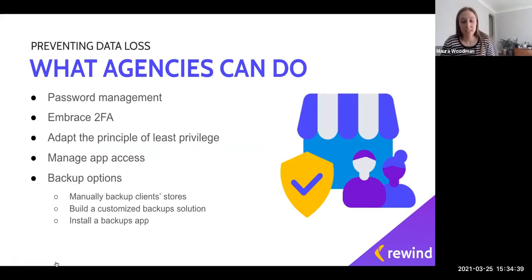So what can agencies do? First and foremost, I think agencies are so trusted. They're kind of like the light at the end of the tunnel for a merchant who is on a journey and doesn't know exactly where it's leading. There's so much trust in this relationship. So being an advisor and being able to educate on security and the data protection that they have guaranteed from the platform and what they need to do on their own is an excellent role for the agency to play.